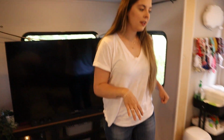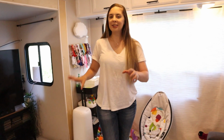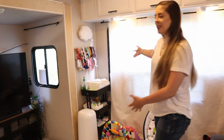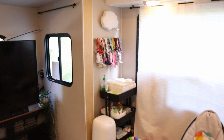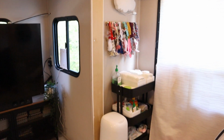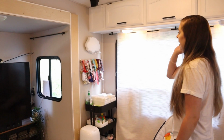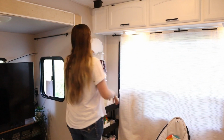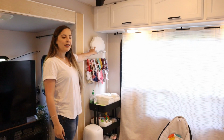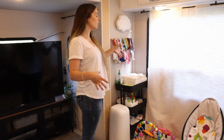So moving on, this was the most requested spot for us to talk about. This is Finley's little corner. Really, she has the whole back of the slide. We just have her pack and play in our bedroom right now, so that's just not out here. But we have this cute little cloud light that we got from IKEA, and then Tim built this bow holder.